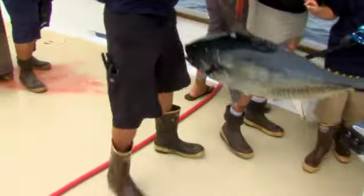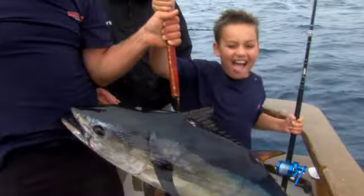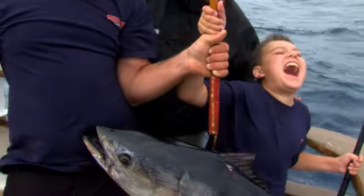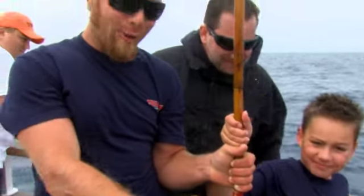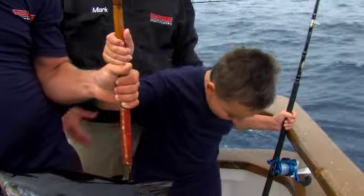All right. Oh, that's a piece. Oh, man. That thing's bigger than you are. That's a bluefin right here. 10 years old tomorrow. I think it weighs more than he does. I think it does too. I think he's got to go swimming.